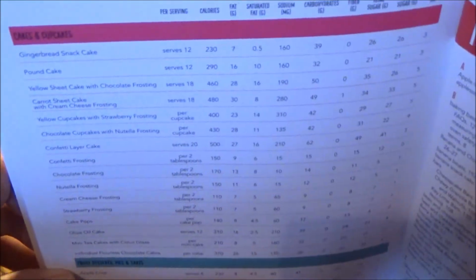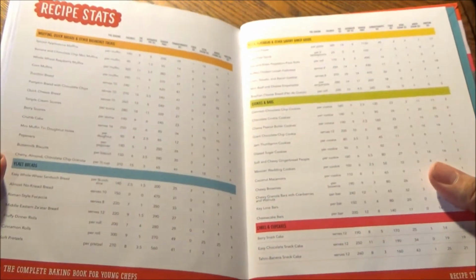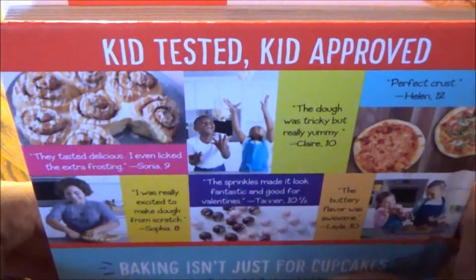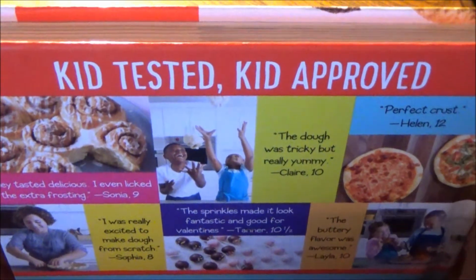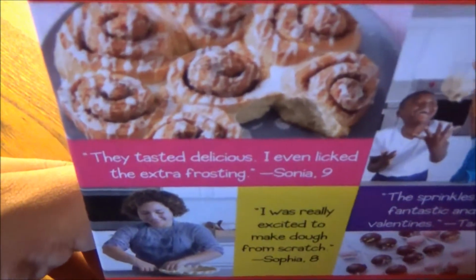And as stated before, parents, you can feel comfortable getting the nutrition stats here, knowing that not only are these delicious, they're also nutritious. Important nutritional statistics that you can find here again on page 220, so you can rest assured that what you're feeding your child and what they're helping you make is kid tested and kid approved for their health as well as for their taste buds.